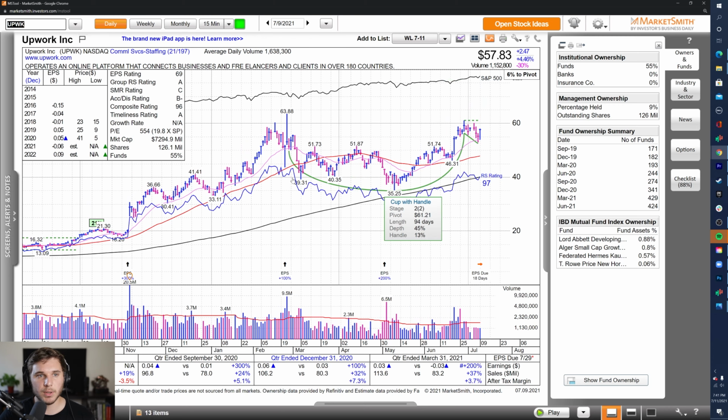And lastly, we've got Upwork, and you can see very strong earnings, sales, margins, the most recent 3 quarters. Estimate revisions are up, although estimates aren't super strong, but you've got a nice increasing trend in fund ownership and 4 high quality funds investing into the stock. And as for chart, it's forming a stage 2 cup with handle here with a standard pivot of 61.21.